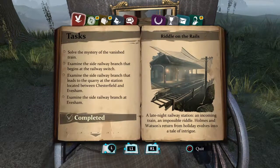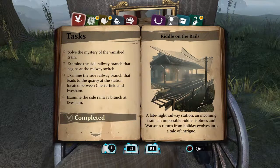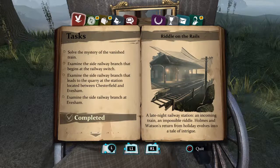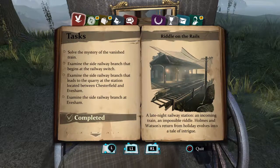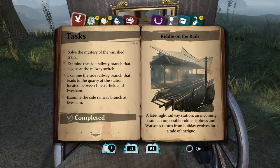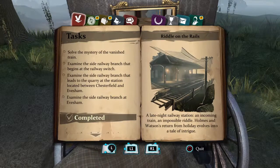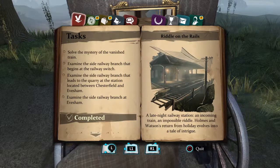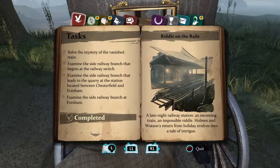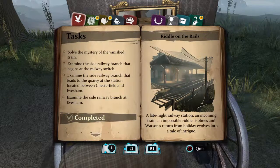Okay. We have several tasks now. Examine the side railway branch that begins at the railway switch. Examine the side railway branch that leads to the quarry at the station located between Chesterfield and Evesham. Examine the side railway branch at Evesham. Okay, let's start with the railway branch that begins at the railway switch.